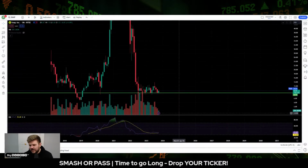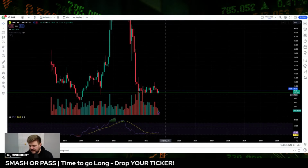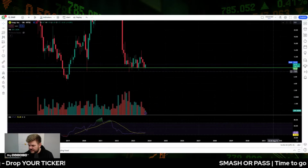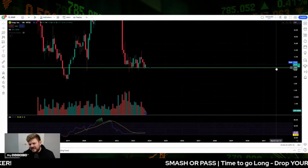So yeah, buyers are picking up here. We got a confirmation on the RSI. The momentum has held up. We are getting a little price confirmation here. It looks like it's really trying to hold that 8.80 or so.